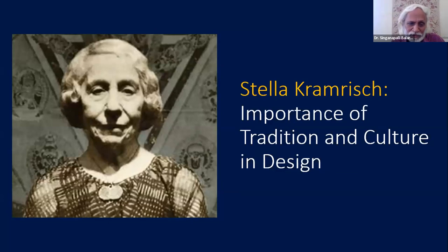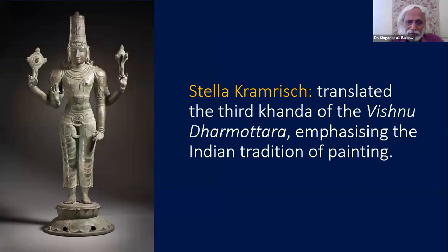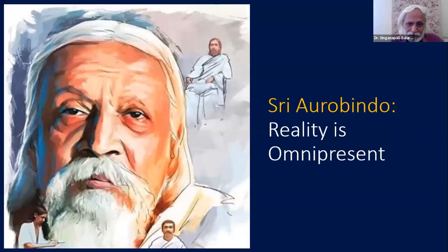So this lady was so impressed and wanted to do this great service to the world. So she learned Sanskrit, then she translated the third Kanda of Vishnu Dharmottara, which is related to the Indian tradition of painting. And today, that is the only English translation we have, and I would like everybody to know about it. But it took me at least 30 years before I even knew about Vishnu Dharmottara. I went all the way to the Royal College of Art, London, in my early studies. But at that time, I didn't know that such a great book existed in India itself. So this is our sad story.